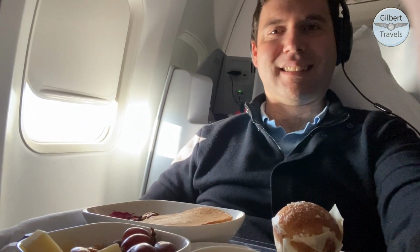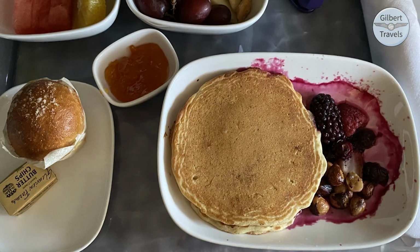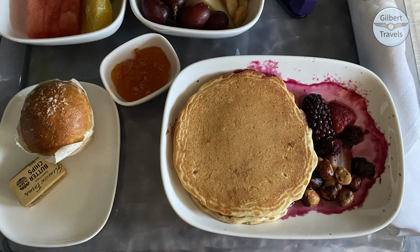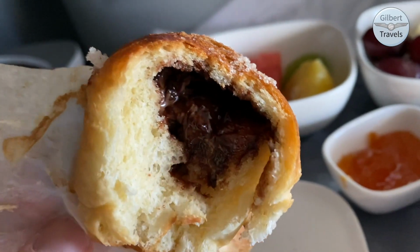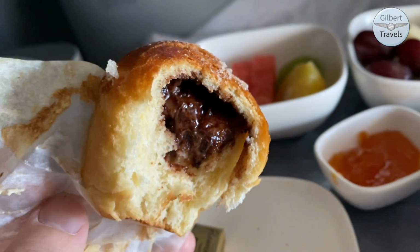I will say though, that the pancakes were a bit dry from reheating. The berry reduction they were served with was tasty, but it evaporated mostly during reheating. If they'd just included a little package of syrup, this could have been a much better meal. The little chocolate-filled brioche, however, was a real winner.